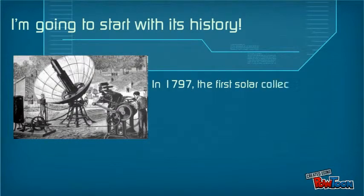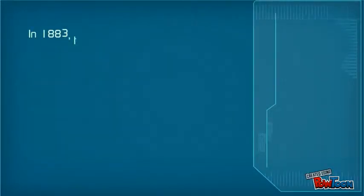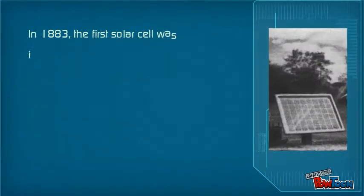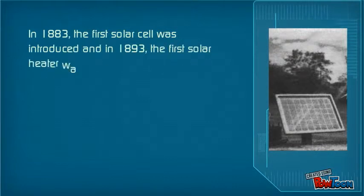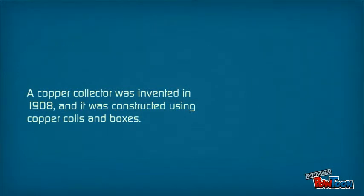In 1797, the first solar collector is made. A Swiss scientist created an insulated box covered with 3 layers of glass to absorb heat energy. In 1883, the first solar cell was introduced, and in 1893, the first solar heater was created. A copper collector was invented in 1908, and it was constructed using copper coils and boxes.